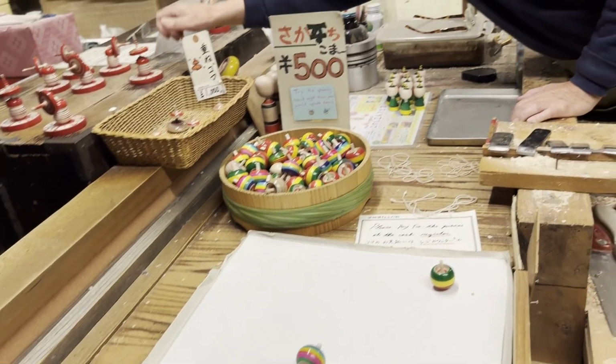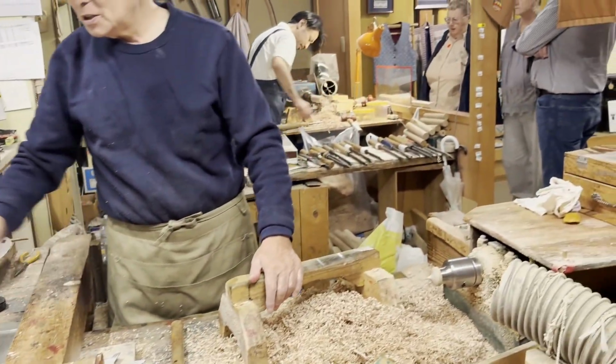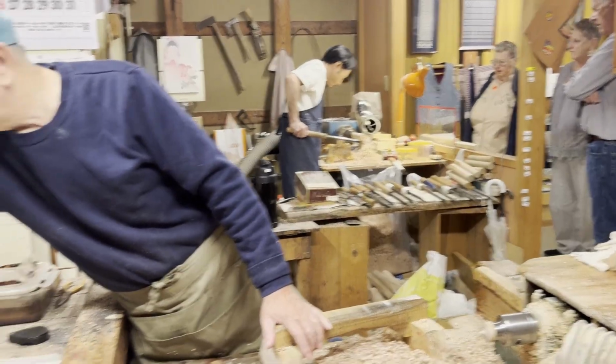Inside the shop, local artisans were carving and painting traditional toys, spinning tops, masks, and little crafts that carry Shigeru's folk spirit in every detail.